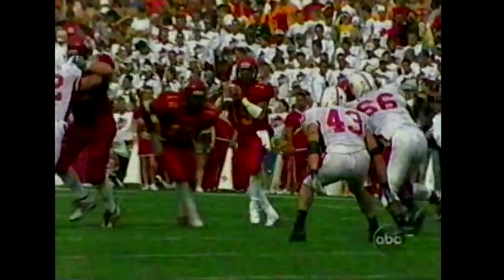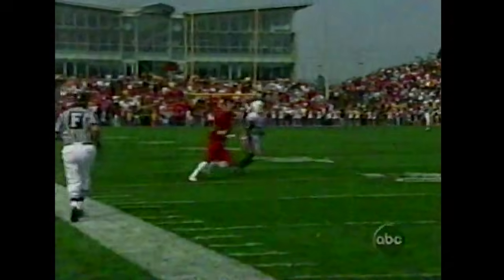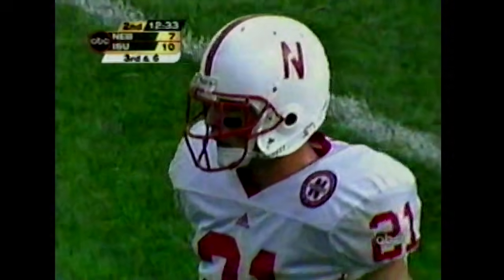Well, Michael waits too long to throw the ball. Montgomery gets out of range for him. And watch, underthrown, Montgomery does a nice job knocking it down, and boom. 10-7. Iowa State up a field goal. They're down in 6.